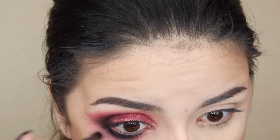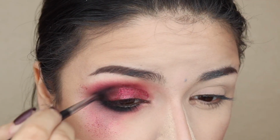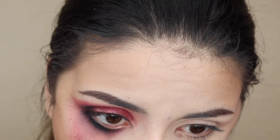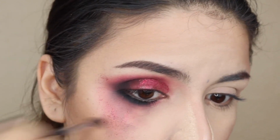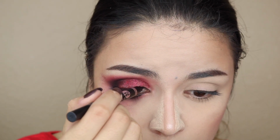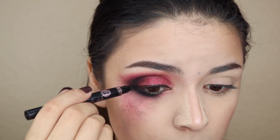And we really want to drag that black color to the sides of our cheek. And we want to do the stippling motion because we don't want to add any more color, and we're just using what's left over in that brush to add those shadows to our cheeks. Then I'm going to go in with a liquid eyeliner and line my top lash line.